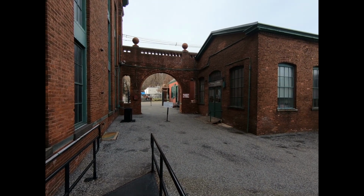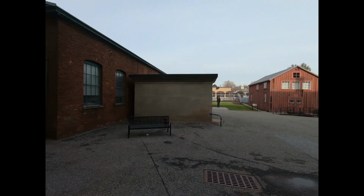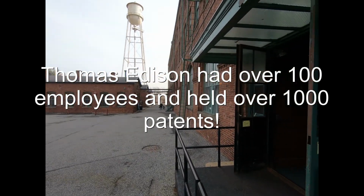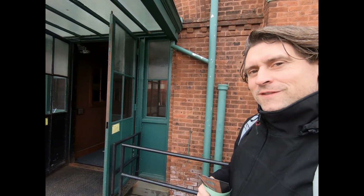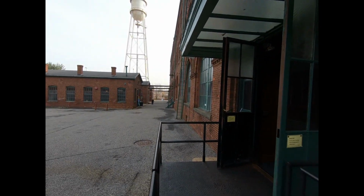It's really kind of amazing how big this place is here. There's the visitor center, and then Edison had several buildings here where he worked in, and this right here is the laboratory. We're gonna go in. There's a demonstration of a phonograph that he invented and built. I'm gonna go check that out now.